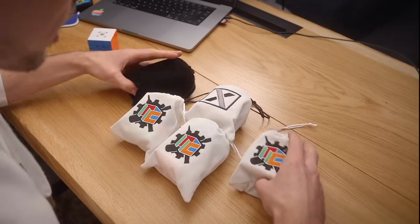But now we're looking at these 5 cubes, and you may be wondering, why are we looking at 5 bags? Well, inside of the bags are cubes, and not just normal cubes. These are cubes used by the best in the world. And I'm not kidding when I say that. It's about this guy, and this guy, and this guy.